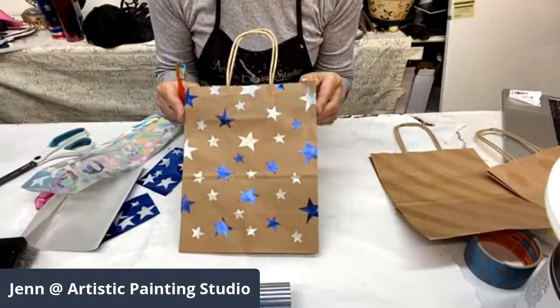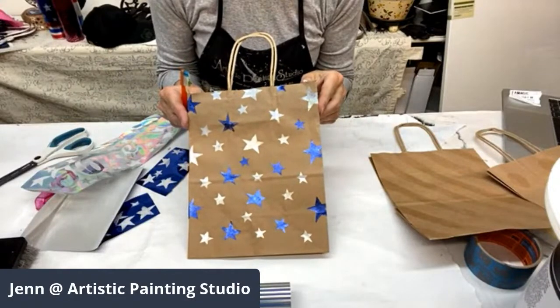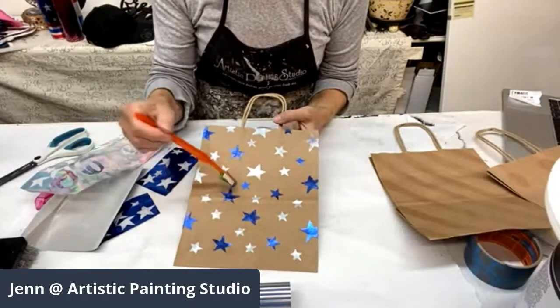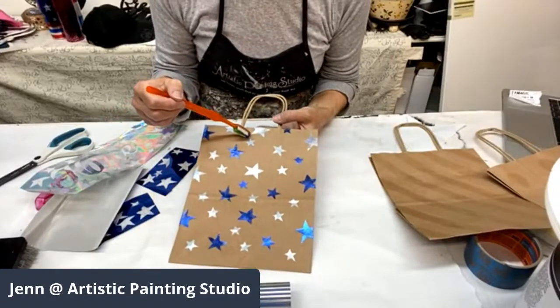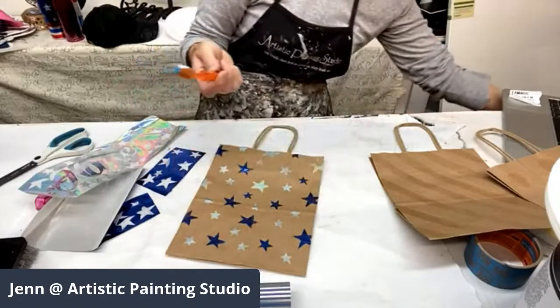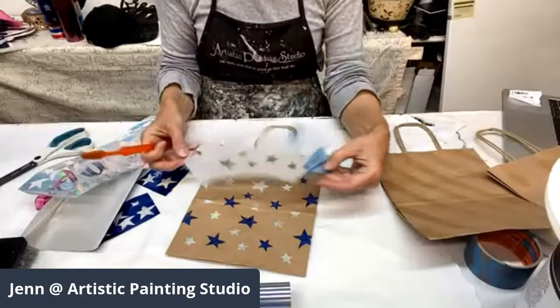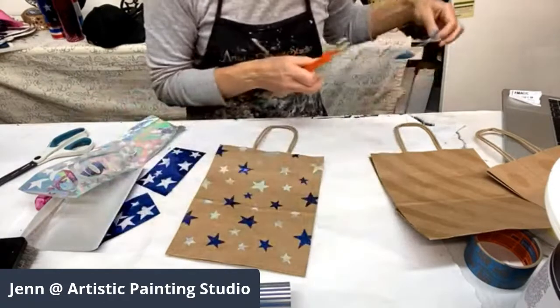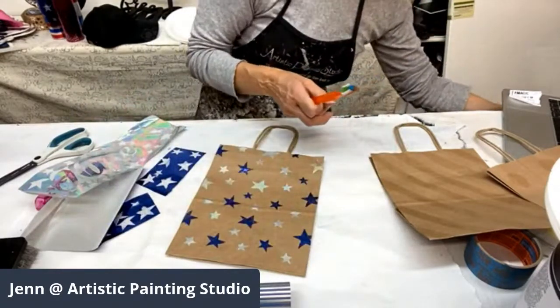But you guys, I'm in love with this. How simple. When I was doing the bag, it was three repeats of the stencil design that went across the bag, using that same Let's Be a Star stencil that I repeated. So it went like three times, which didn't take really any time at all.